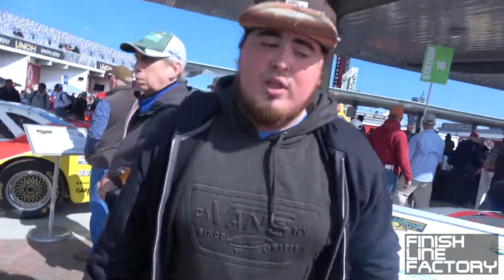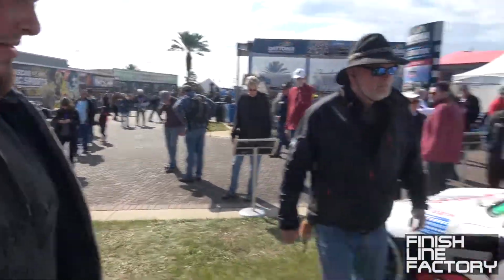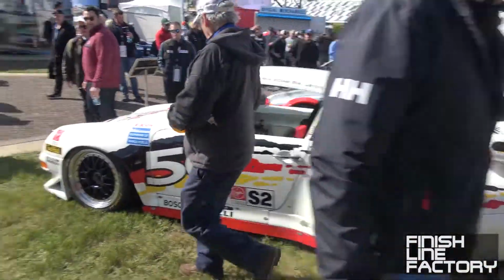And they're very quiet, believe it or not. This car is actually very quiet. Yeah, I think turbos take a lot of noise out of the equation. They do. Speaking of 993s, hey, look at that.